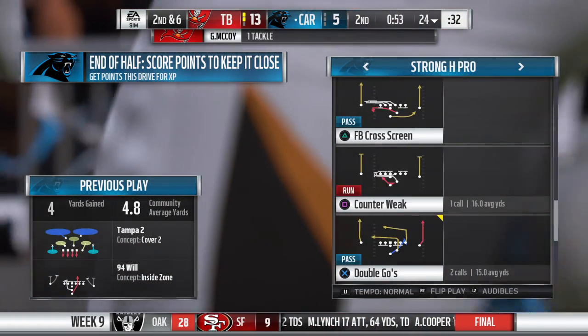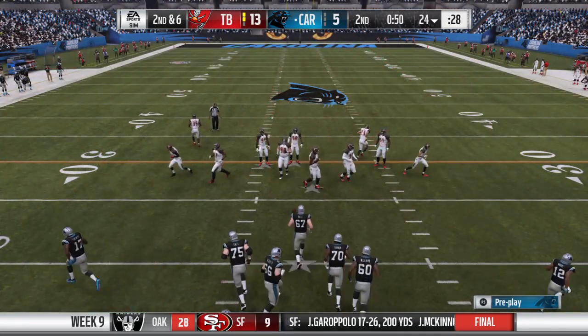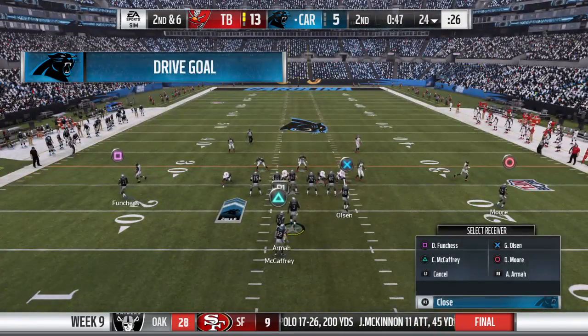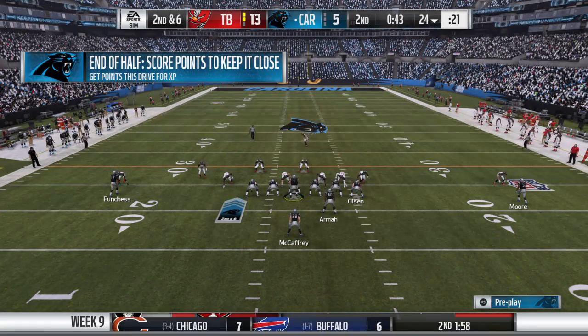And the team, of course, loves to see points on the board. So let's see if it changes a little bit if they're in the same spot again. Yeah, we'll see what the decision is here if they get to that spot. They'll come up 2nd and 6 now from the 24.